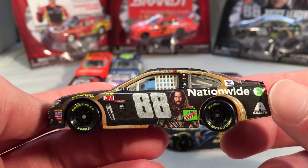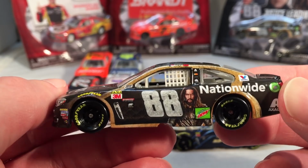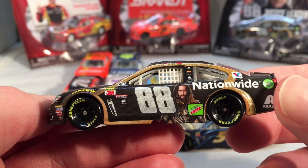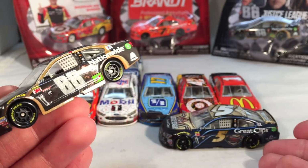Now, NASCAR had to go and ruin that like they usually do and be like, oh, you can't have no half-and-half cars? Get rid of them, change it. And so they changed it and kind of made them lame. Dale Jr.'s really wasn't that bad once they changed it. I really hated Casey Kane's once they changed it.